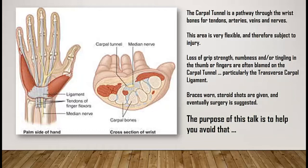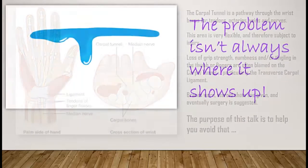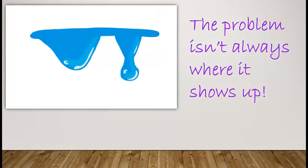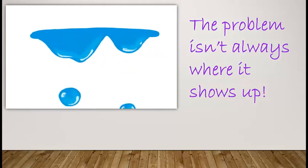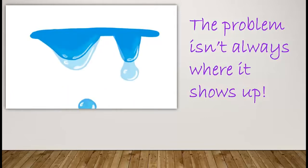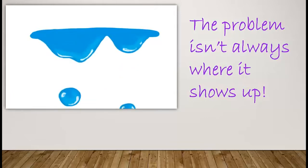Now, before we go any further, let me tell you where I'm coming from as a body worker. I used to be a cabinet maker and construction, go in your home and fix up your house guy. And one thing that I've learned is that the problem isn't always where it shows up. I would get oftentimes called to a house because there was a leak in the ceiling. And when I would go up on the roof to find out where the water was getting in, it may be on the opposite side of the house.